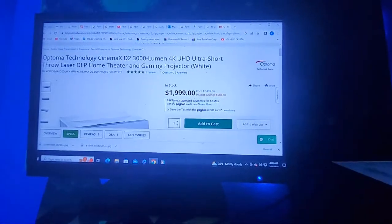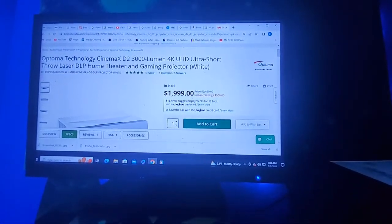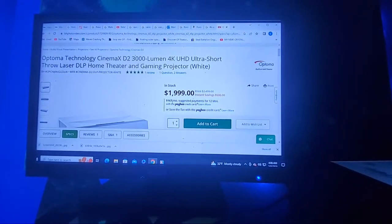But then again, now you're talking about spending an additional $5,000, $6,000 for a screen at 100 inches, when our technology does it for far less. There you go. That's why I don't like the industry. It's all about the haves and have-nots. That's what it comes down to.